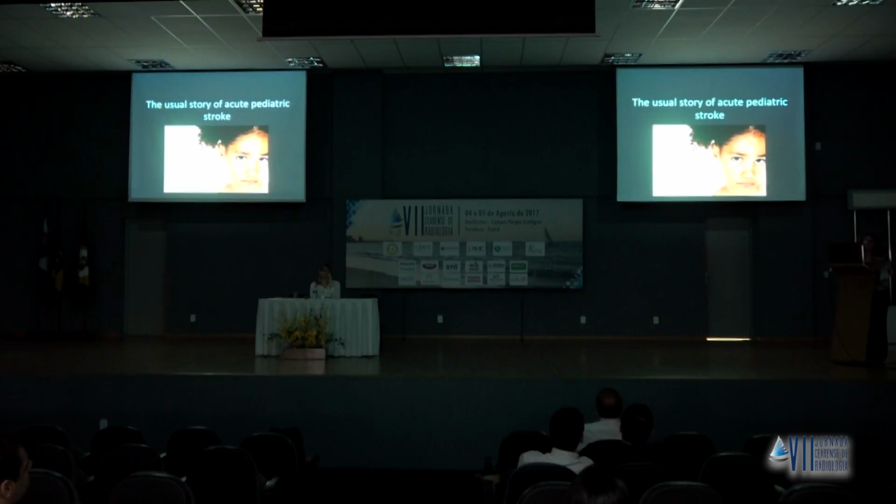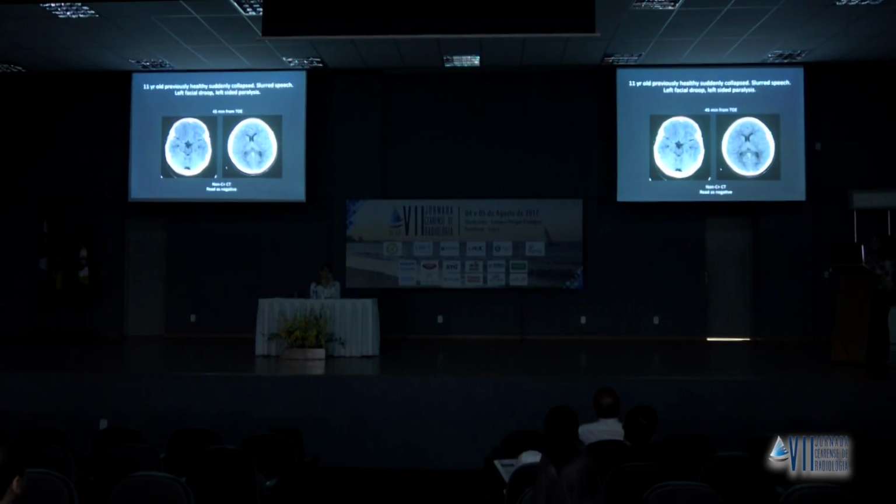So I'm just going to give you two stories. This is the usual story of acute pediatric stroke that happens in my institution and probably in most institutions, unfortunately. So this is an 11-year-old, previously healthy, suddenly collapsed with slurred speech, left facial droop, and left-sided paralysis. So there's concern that the child's having a stroke, and we're about 45 minutes from the time of event.